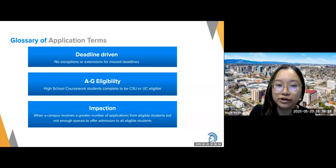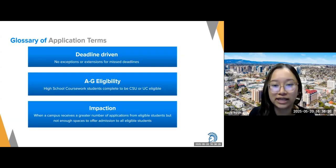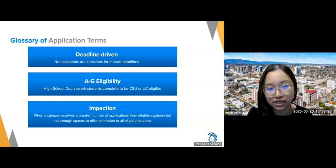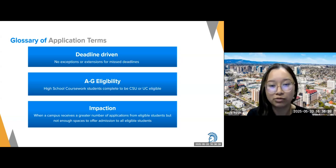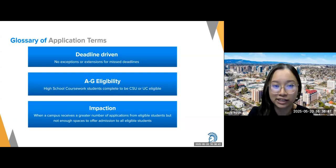So to be eligible for admission, the CSU looks at a student's A through G coursework, which we will talk about later in the presentation, and we'll also be covering the concept of impaction, which is essentially when a college campus receives more applications from eligible students than what we have seats available.